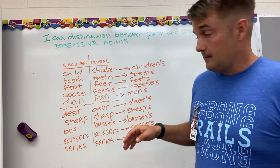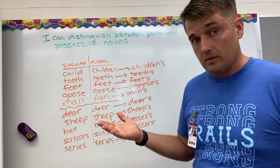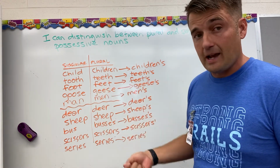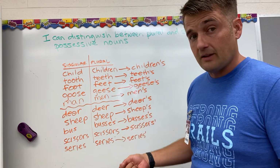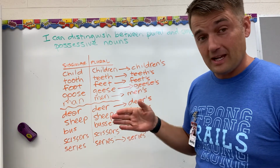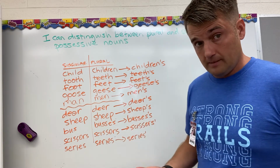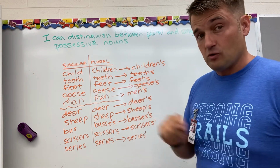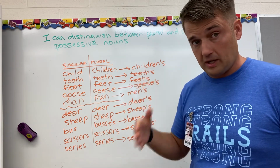Okay? Same thing with teeth. We never mean one teeth. It's always a plural. Tooth, teeth, we made it plural. Your teeth's enamel protects them. Apostrophe S. Foot, feet. If something belongs to the feet, it's just apostrophe S because we already changed that word. Man, men, the men's room, it's apostrophe S because men is always plural. If you change the word, man, men, woman, women, just use apostrophe S.